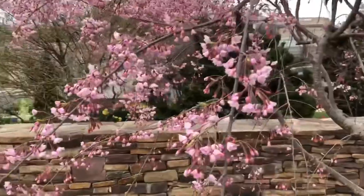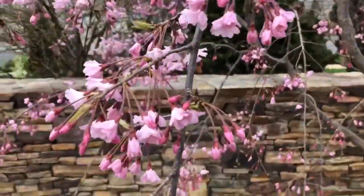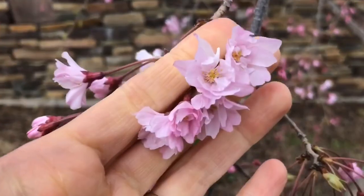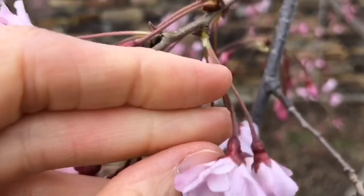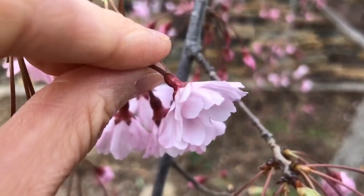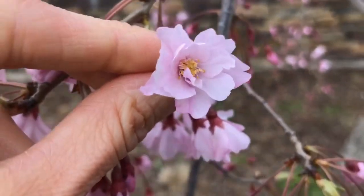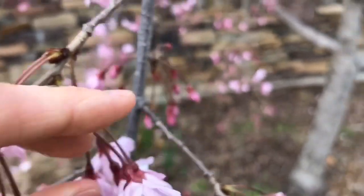We have two higan cherries, Prunus subhirtella species, that are in bloom today, full bloom actually. One of them is this one here, and it is what we call a double, meaning that it has extra whorls of petals. You can see that. More typically, cherries have five petals, but this one has quite a few, 10 or more at least. Now we have another one just across the way here.